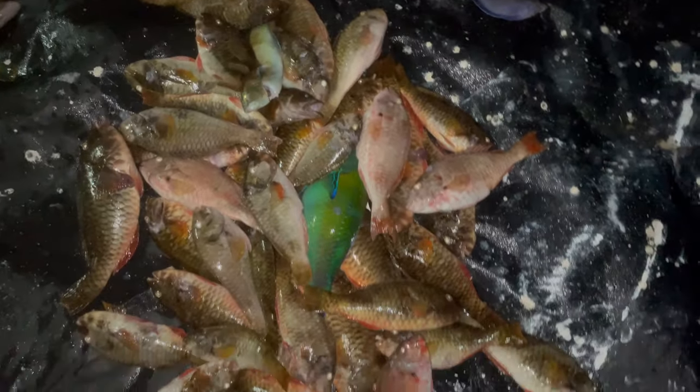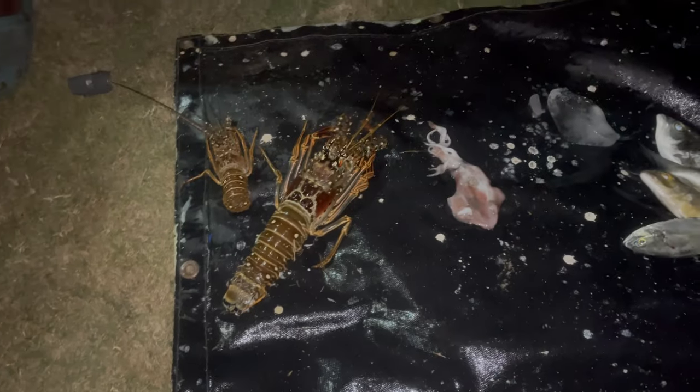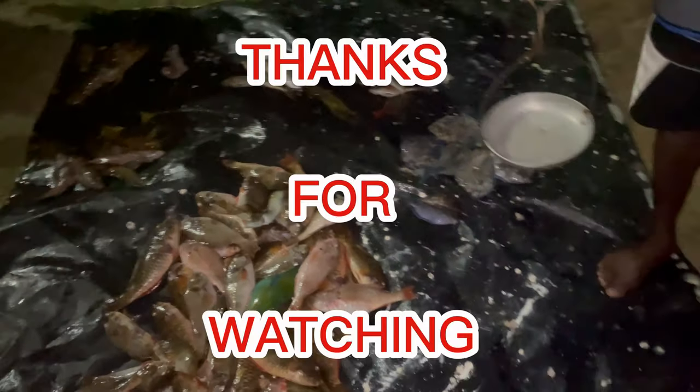Alright guys, so we reached home now, and we have to share the fish. So we separate them. These are the parrots, and here are the butterfish, lobster, and a jack there, and some fish called stone bass, and some bridging, doctor fish. So see there, that's the catch guys.